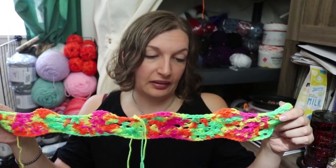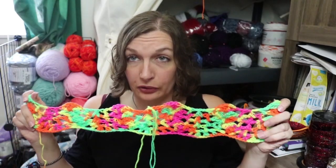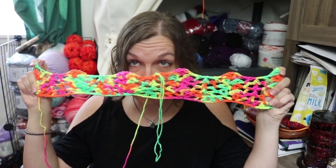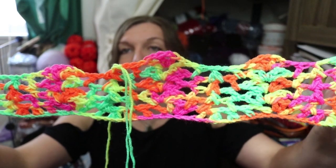This is going to be something that I can either wear over a swimsuit or wear with just a tank top underneath, which is nice. It's really cool. I really like the way the stitches turned out on it.